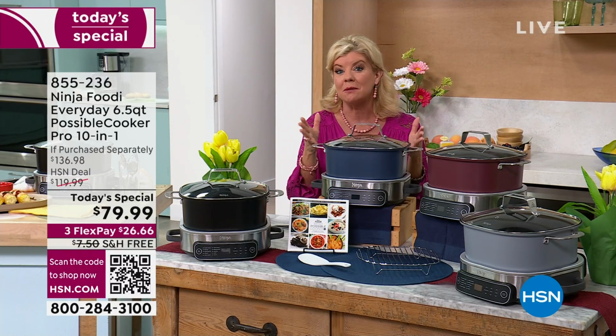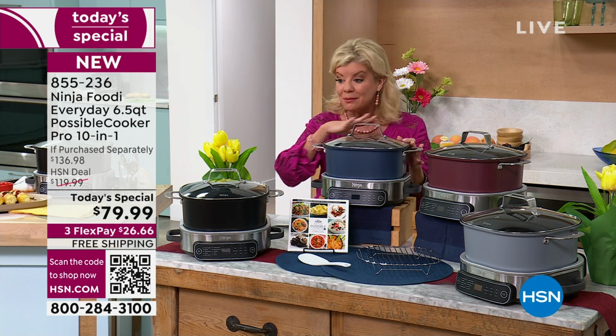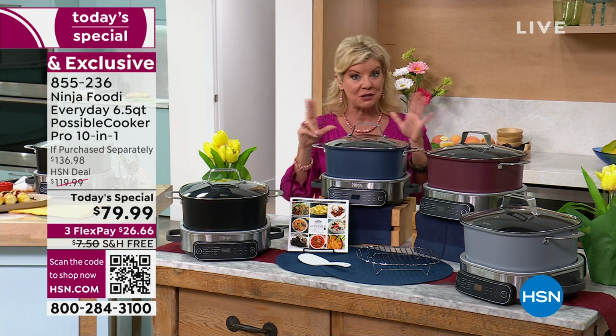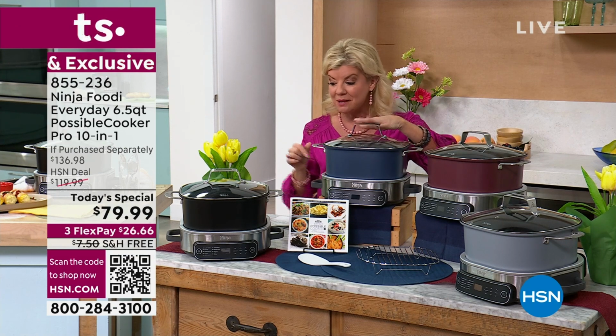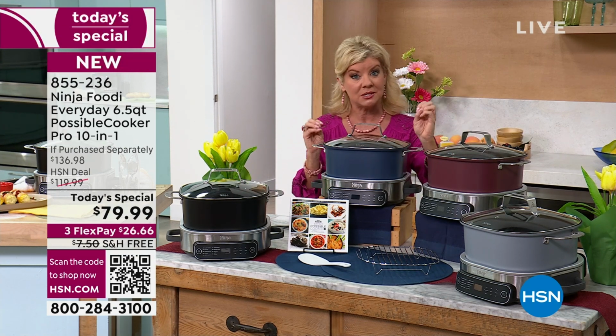It's a 10-in-1. It's one of the most features we've ever done in a possible cooker, and it comes with everything you need. The rice spoon is included. The actual roasting rack is included in this special, and then you're going to get all the special recipes and the user guide. You just choose your color, Merlot, only available here at HSN. We have the midnight blue, we have it available in black, and we have what we're calling stone purple, which is almost like a gray.